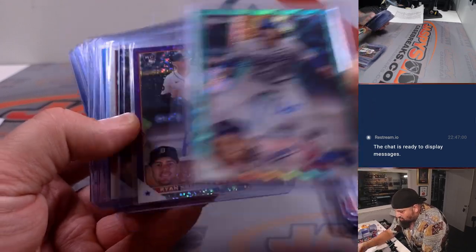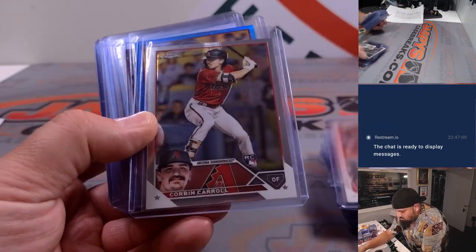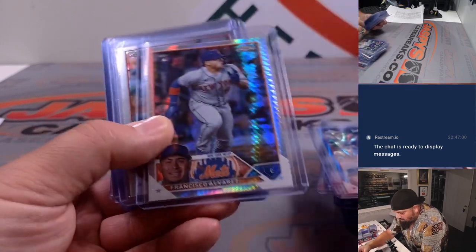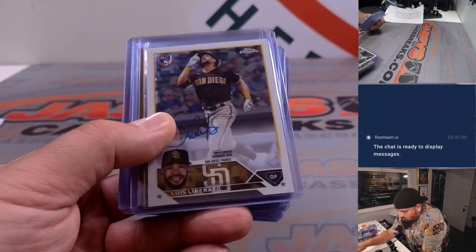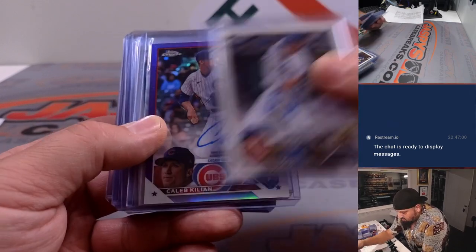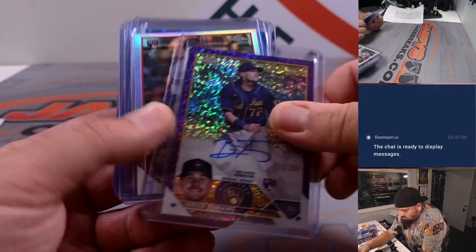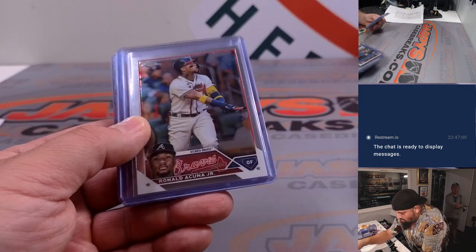James Outman at a 199 there. Vargas at a 150. Blue Ray Wave at a 150 there. There's a gold Liberato out of 50. Blue Ray Wave Miles Mastrobuoni.